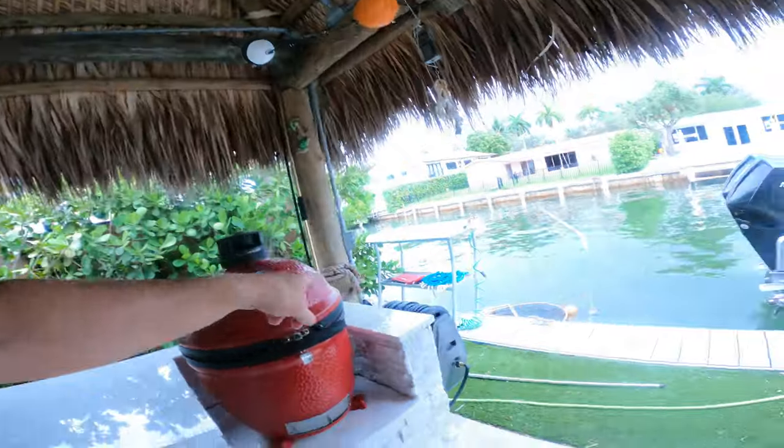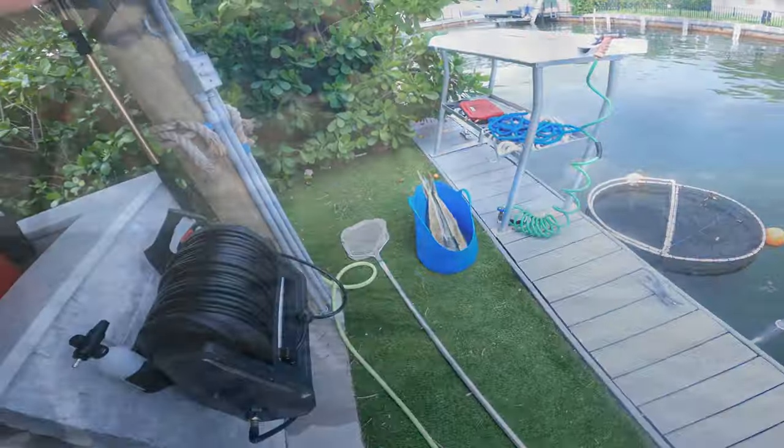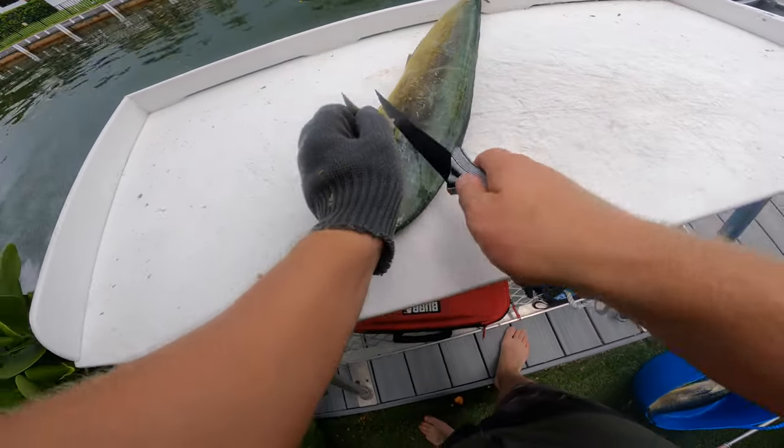So we're gonna fillet up these mahi, get them in a bag, get them in the fridge, and then maybe cook them up today. If not, we're gonna do it probably tomorrow. So let's go. All right, let's fillet this puppy up.